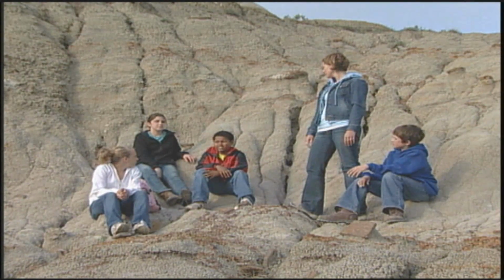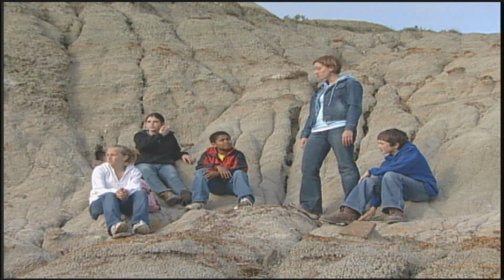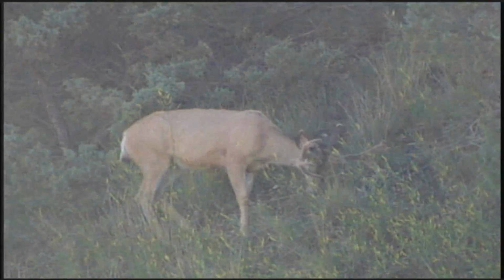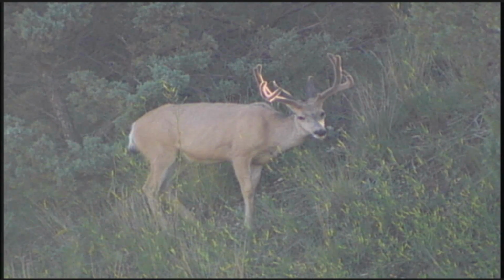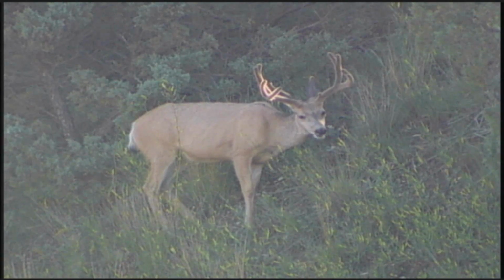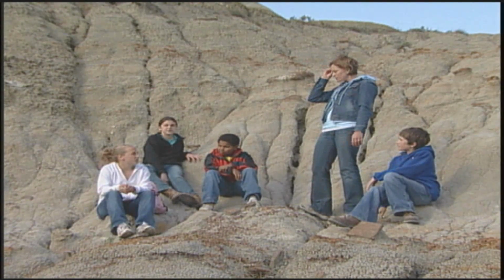What do mule deer eat out here in the Badlands? Well, mule deer eat a variety of things, including grasses, forbs, and woody vegetation. Browsing is the term used for when they eat the leaves and buds off plants like chokecherry and ash. Woody draws are important places in the Badlands where they can find this type of food. What do you mean, woody draw?